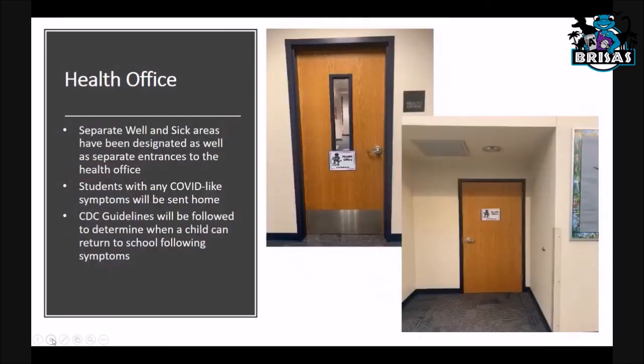Great. And in addition to the mitigation strategies that we've already talked about, our health office also now has two different designated areas. So we have a separate well area and a separate sick area. Those will both be monitored by our health assistant and office team. Please know that any of our students or staff who have any COVID-like symptoms at all will need to be sent home right away. And we will be following CDC guidelines to make sure we know when either staff or children are able to return safely to school.